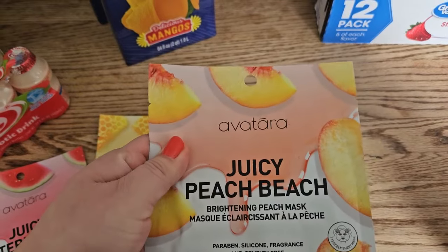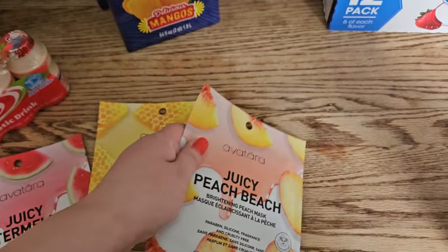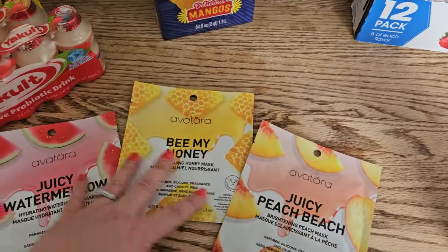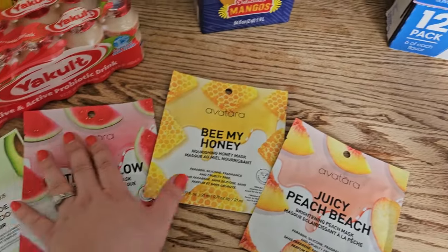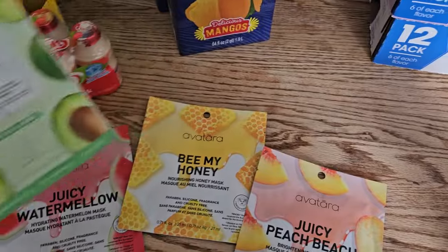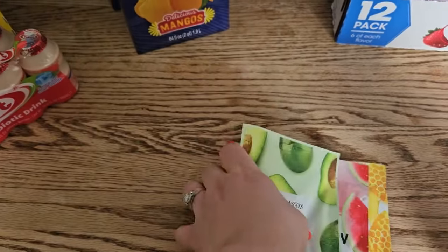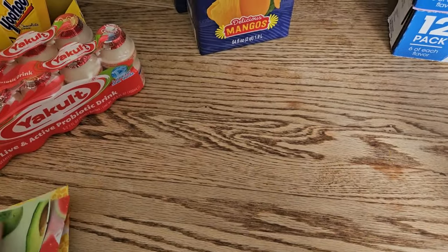And this is the Juicy Peach Beach Brightening Peach Mask. So we'll have my kids choose what they want to use, and then I think I'm going to go with this one, either this or this. But that's what I got from Walmart.